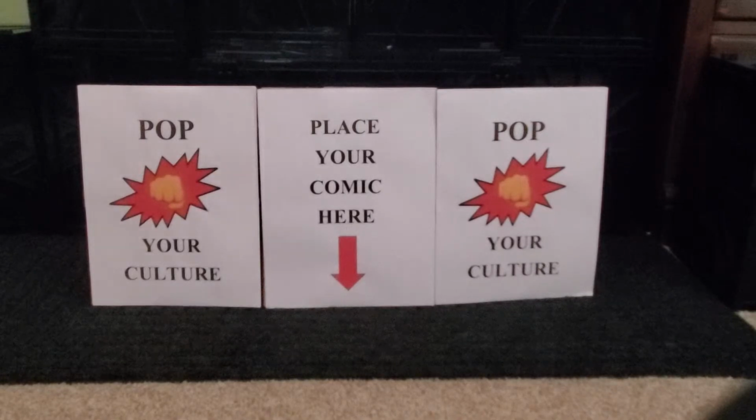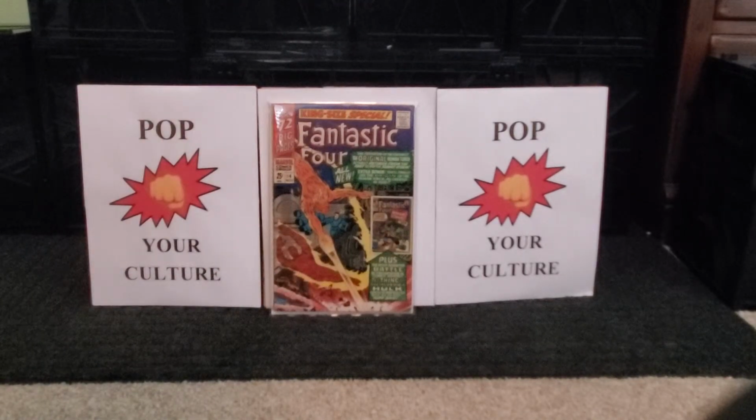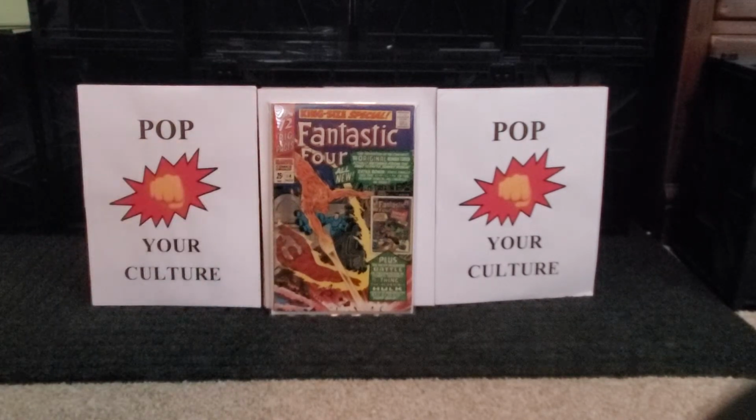All right, so here we are dipping into the Silver Age. This one is the King Size Special Fantastic Four number 4, and it is the first Silver Age appearance of the Golden Age Human Torch. Thought that was pretty cool, seeing the 2 different incarnations of the Human Torch meeting up.